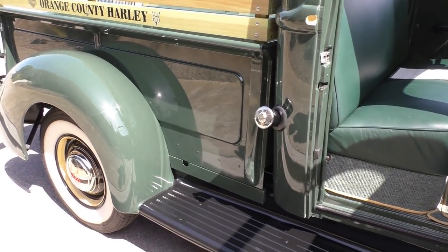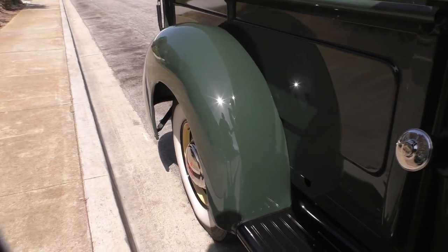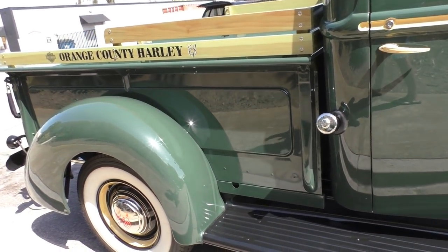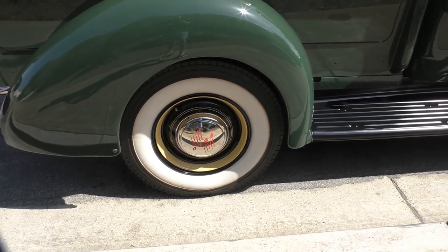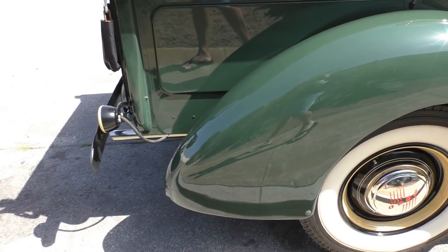Neat little truck. But he really, when he takes his vehicles out, likes people to pay attention to all the little things on it because he pays attention to the little things. Yeah, I like the look of those wheels with the deluxe hubcaps and the non-bright work beauty rings on it.